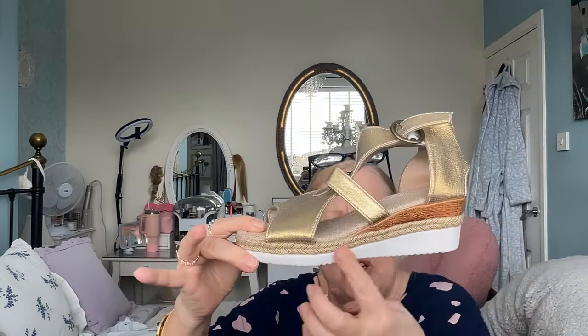They've got a little peephole for your heel there, a buckle. They've got this bit that goes up the front of the foot, so they're a nice, secure sandal. They've got the white sole, and a little bit of an espadrille look about them, and they are so soft, you can see how soft they are. I'm really looking forward to wearing those. But right now it's still too windy and too rainy here in the UK. It's like we're having four seasons in a day.